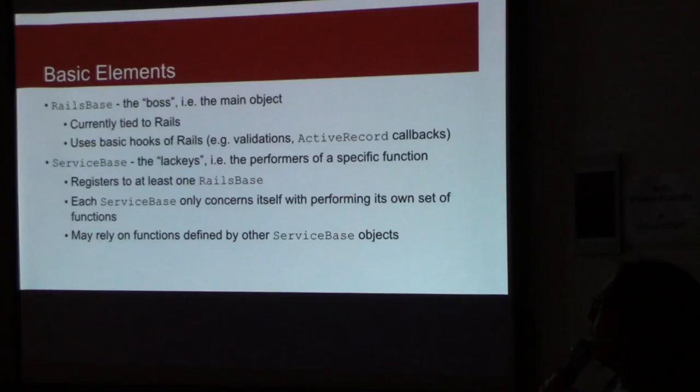The service base, as I said, is the Lackeys, and they are performance of a specific function. If that sounds a little bit too abstract for you, I can show the code example later. And then it registers at least once Rails base, obviously. So it serves a master.